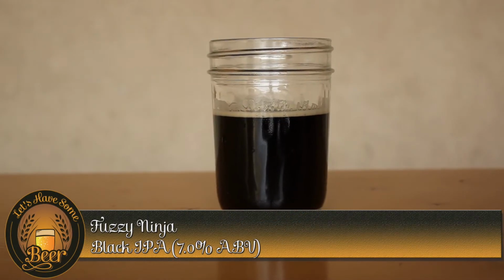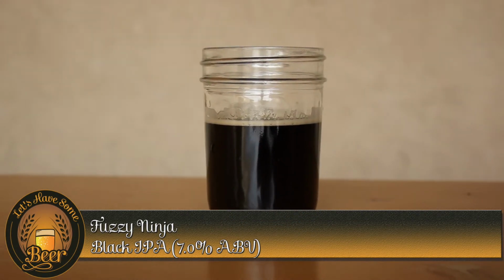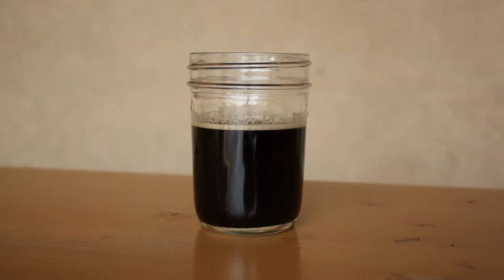Cheers. Okay guys, so Bootleggers has so many beers on tap, it would be impossible to try them all. And unfortunately, we're down to the last one of the day. This is called Fuzzy Ninja. It's 7%. It's a black IPA. Now, for me personally, I think I've only had maybe 3 or 4 black IPAs. They haven't really done much for me.